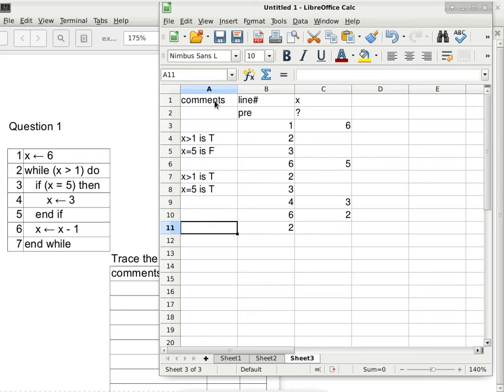Then we go back to line 2. X is greater than 1 is true one last time. Go to line 3. X equals 5 is false. Then we go to line 6. X gets x minus 1. It is now down to 1. Go back to line 2. X is greater than 1 is now false. And we are all done. Go to post.